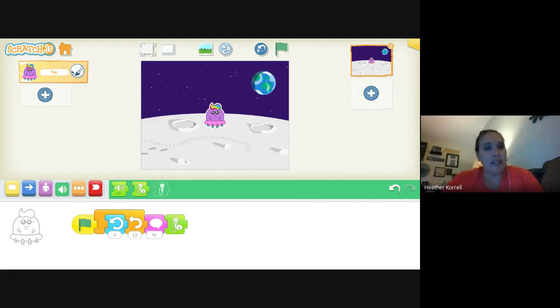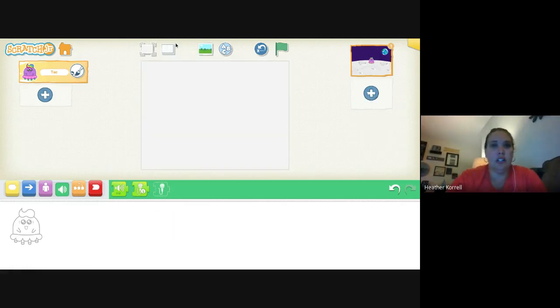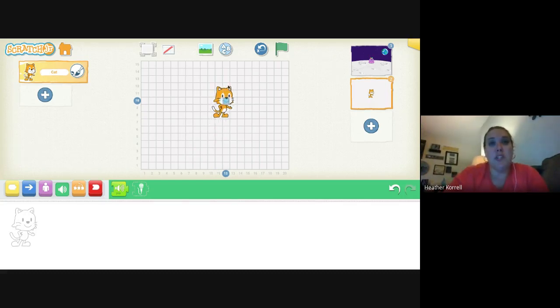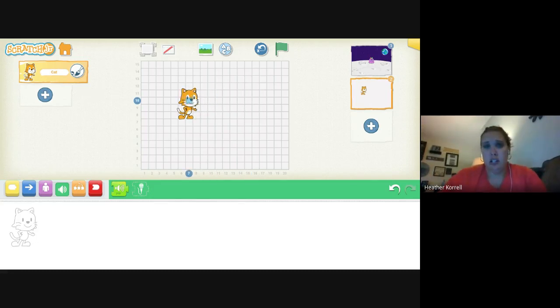They do talk about the X and Y axis. Scratch gives you a little more to play with as far as math functions and operations. For this one, let me make a new scene. You can choose to use a graph, which is kind of cool, like if you're teaching coordinate planes or you're teaching shapes and you want them to draw specific shapes, or you want them to move specific places, that kind of thing.